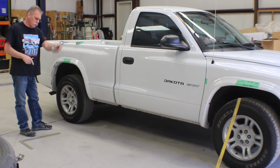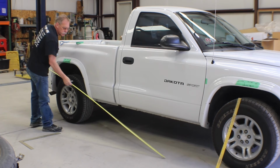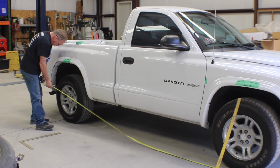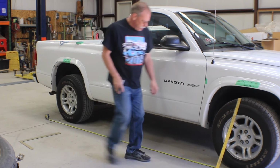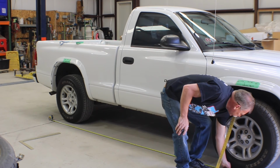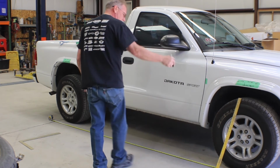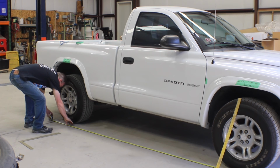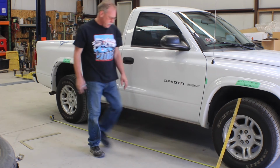We're going to get the wheelbase. It's as simple as just rolling this out, locking it down, and then I like to cut like 10 inches off because it's an easy number to subtract. It makes it to where you're not trying to mess with the little metal end on there. Check.